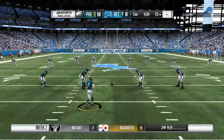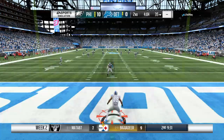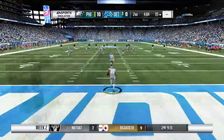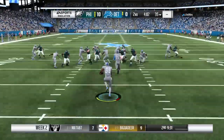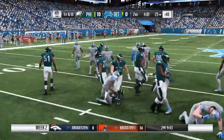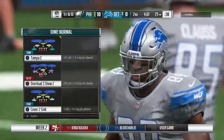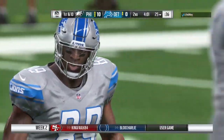Elliott now to kick this one away. This will be taken to the back of the end zone. And all that work, but he stopped where he ultimately would have been, and he's simply taken a knee, and that's the 25-yard line. And Detroit getting set to go now.